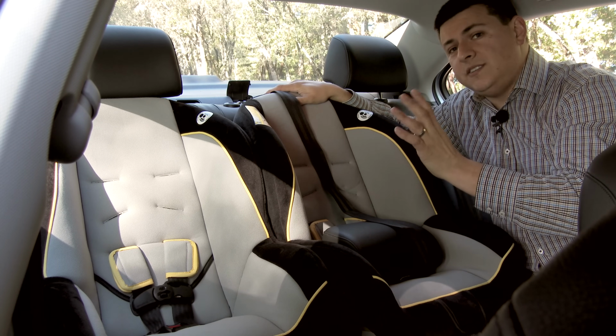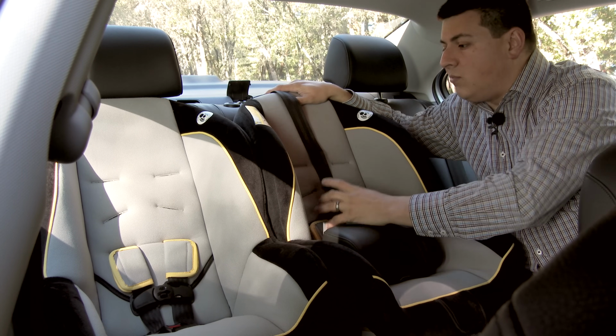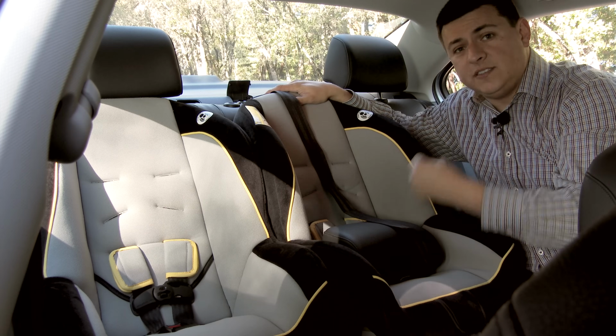It's important that when your child seat is properly installed in the vehicle, that you have no more than about a ½ inch of movement if you tug on the child seat forcefully.